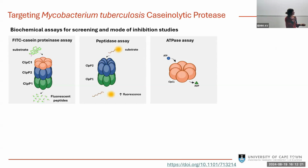Okay, so the other target we're working on is the CLIP protease. So this is a multi-subunit protein. It's made up of this proteolytic core, and then it has this ATPase-dependent chaperone, which is responsible for unfolding the protein. So we have 3 biochemical assays for this protein. The one is the full complex assay, where you can degrade a protein, basically. The second one is just the peptidase assay. So if you don't have this unfoldase or ATPase chaperone, basically the complex can only degrade small peptides. And then we have the ATPase assay, which is just for the CLIP-C1 part of the protein. So this enables you to work out, you could have very different modes of inhibition for this target. And by doing all 3 assays, you can identify how your inhibitor is binding.